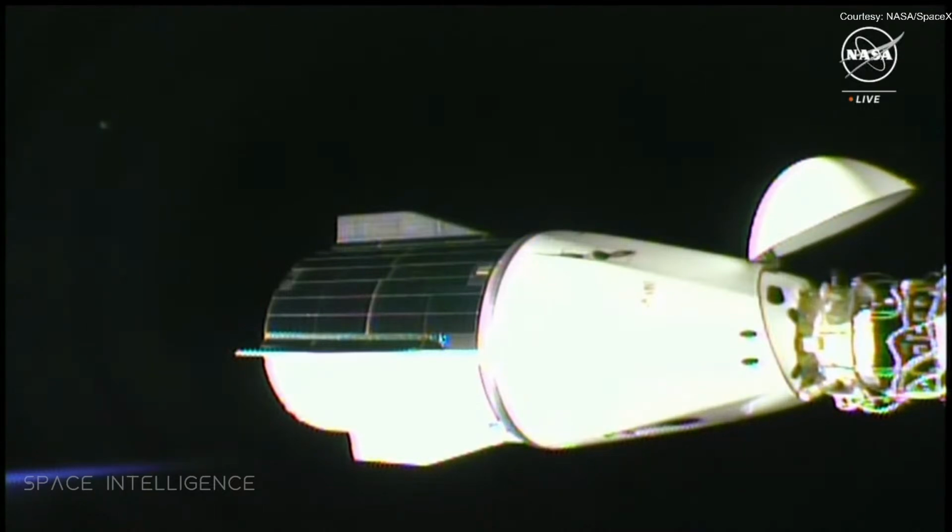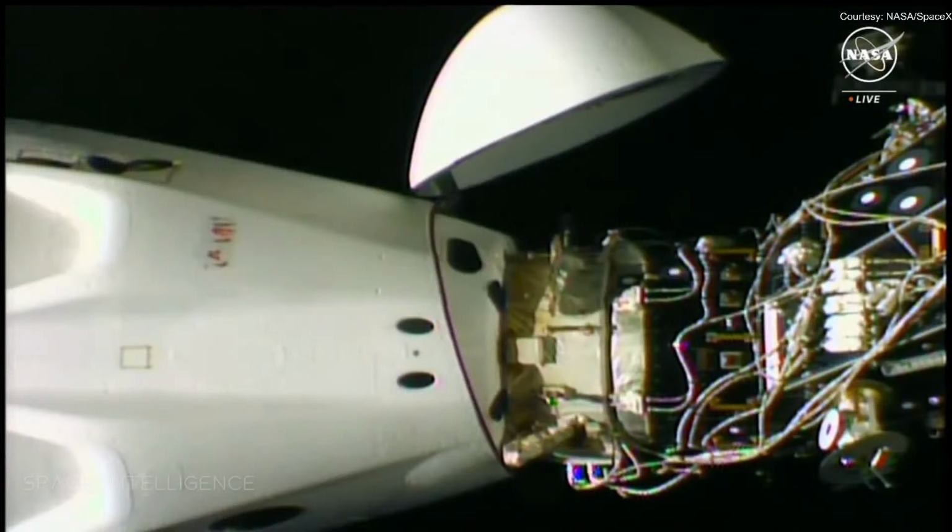Here on your screen, you can see that Dragon is, of course, still docked to the forward port. You can see the nose cone is open. That nose cone does open shortly after launch and remains open all the way through the docked period of time. It does close once we undock for a return home as we approach the entry interface portion of the flight. Also attached to Dragon is the trunk and the solar arrays. That also remains attached to Dragon during the docked portion.